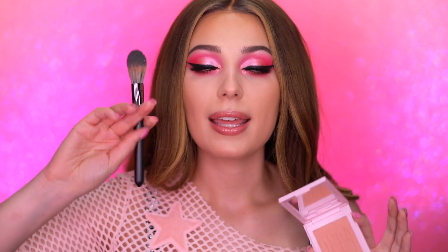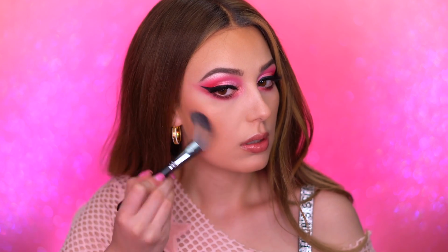So I am gonna be using this Cosette number 2 brush. This is my favorite blush brush. I've been using it and I really love it. I love the way it applies blush. So I'm gonna apply it to the backs of my cheeks. Ooh, that is pretty. That is very soft. It's really, really soft, but it is buildable because I am adding more and I can see it.